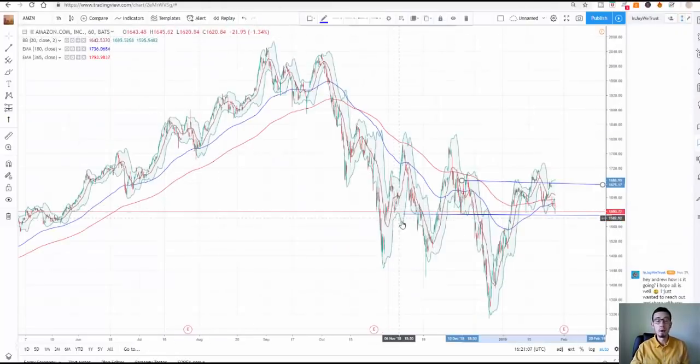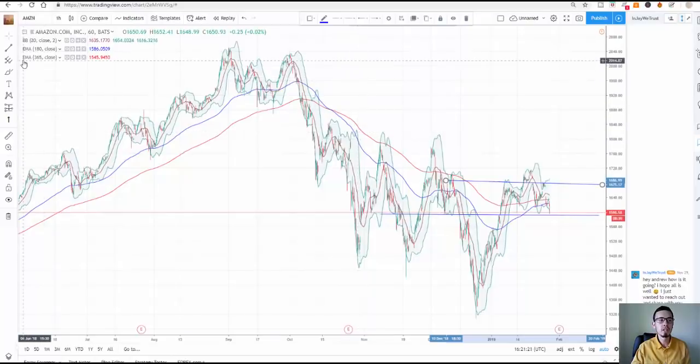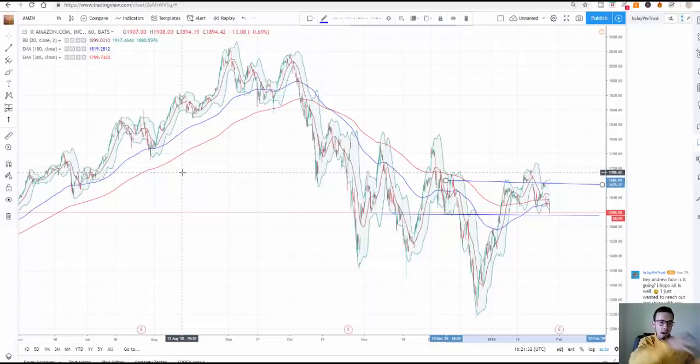But regarding Amazon, my recommendation would be to use these 2 lines. Look at this. I have a blue line and a red line. The blue line is the exponential moving average line 180. And the second line is the red line, which is the exponential moving average line 365, because there are 365 days a year. Basically, these two lines are showing us one thing: is it an upward trend or a downward trend, and where did the change of direction happen?